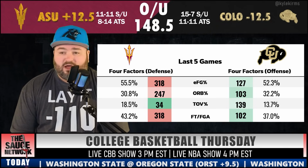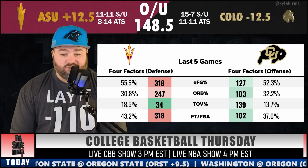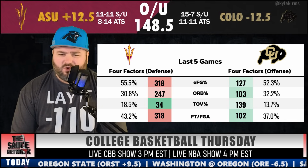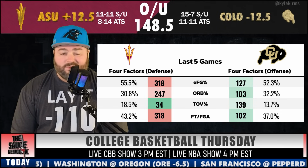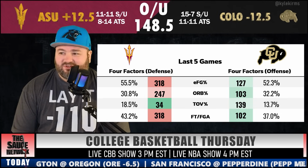On the other side of the court, we got Colorado's offense against Arizona State's defense, and I mean, shocker, Colorado's got the edge on this side as well. 127th to 318th in efficient field goal percentage. Arizona State might be able to force some turnovers here, 34th to 139th, but I mean, there's really not many angles for Arizona State in this game.